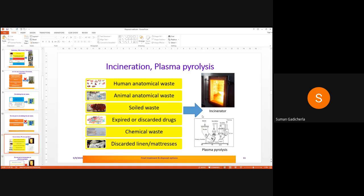Now, there is something called waste to energy. If the calorific value of the waste is high, then it can also be used as a raw material, or it can be used in high-end incinerators or rotary kilns, or the kilns for manufacturing of cement. All right, so these are the things when you look at the incinerator.